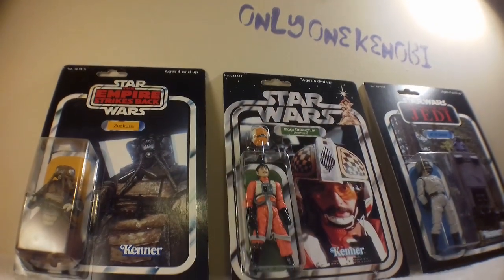Hello there. Let's give you a closer look now at these amazing custom card backs from Blizzard Force Customs.